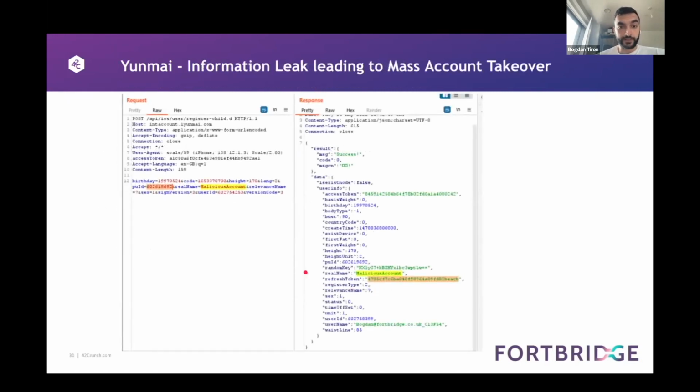So let's have a look at the previous request where we add profiles to other people's accounts. Here is also the next vulnerability, information leak, which leads to mass account takeover. This request is vulnerable to information leak as well, because if we check the response, it leaks a refresh token and also an access token. Now we can see that the API login is based on this access token. Now that we've created a malicious profile in someone else's account, we can literally log in as that profile and move laterally inside that account, because the application gives you this functionality to move between profiles.